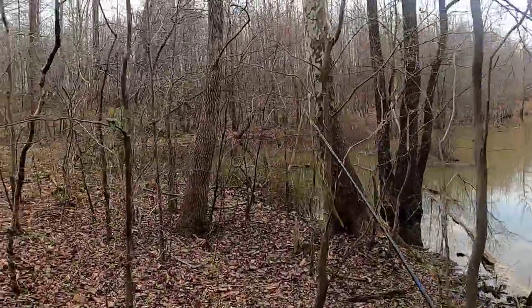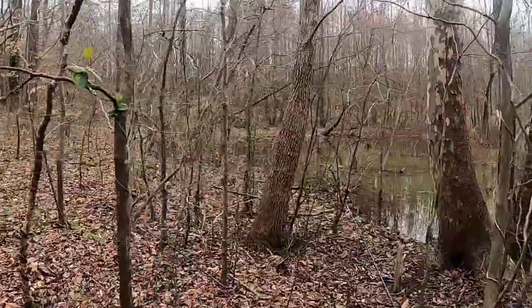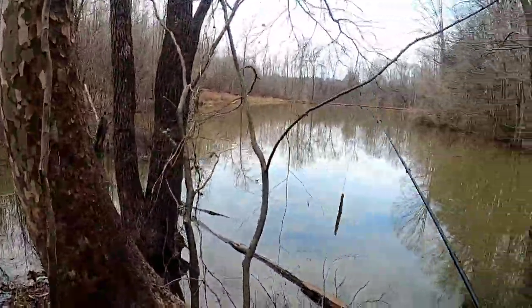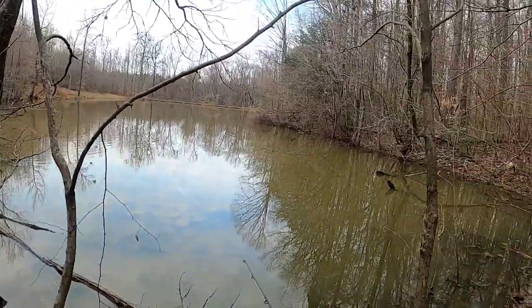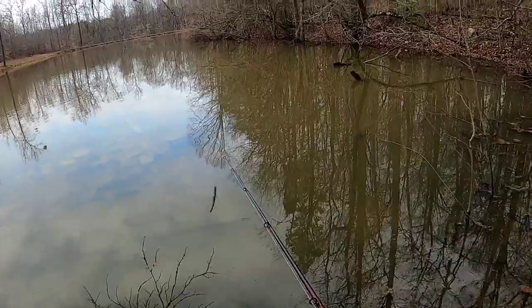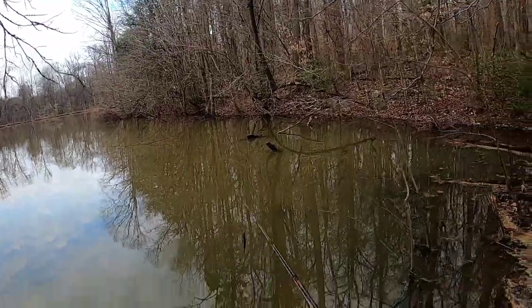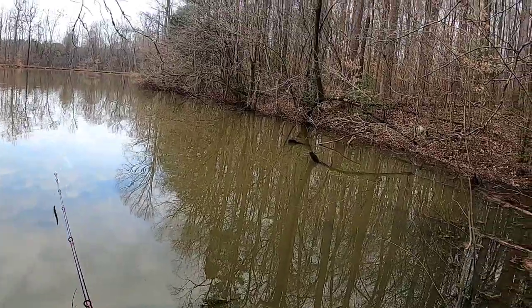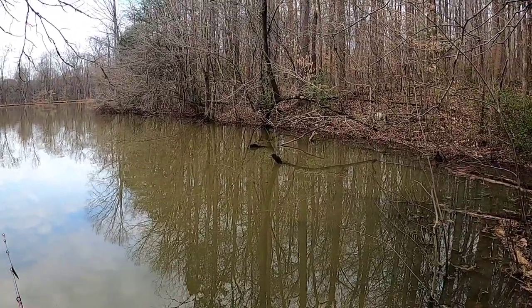All right, so this back part of the lake right here, or pond, don't really qualify for a lake, but this back part here, I'm always good for one little bass. And I probably just jinx myself by saying that, but I catch one little bass back here. That's all I ever catch.